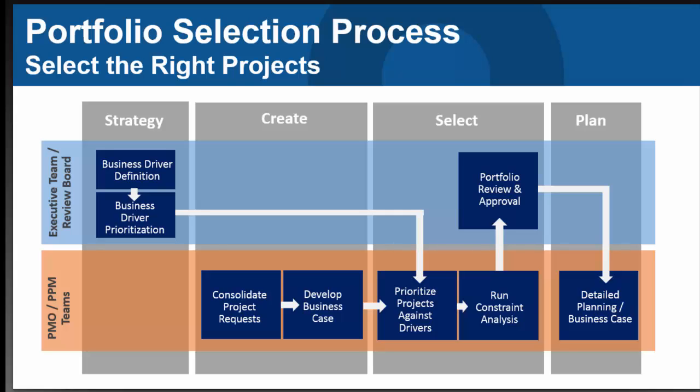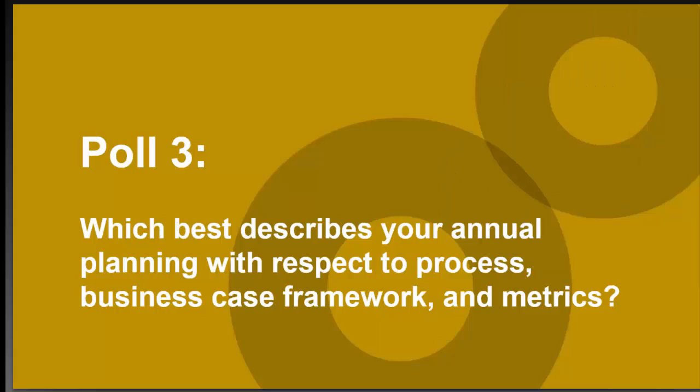And then again, like I said, finally what comes out is your portfolio for the year. And then it moves into your plan and manage phase, and then it's about optimizing the return on those projects. So at this point, go to the next slide, and I think we're going to go into another poll question. Ben?